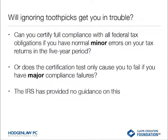It's a valid question. Can you certify full compliance with all federal tax obligations if you have a normal minor error on your tax return from somewhere in that 5-year period? Or does the certification test only cause you to fail if you have major compliance failures? The IRS has provided no guidance on this. There's no dollar values. There's no specific, make sure you fix these things. So a conservative interpretation would be that they can fail you on the certification test on anything, even the small stuff.